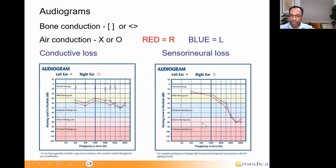In a sensory neural hearing loss, what you'll typically see is they don't bother showing the bone conduction. That's because we don't care about it. They just show the air conduction, right?